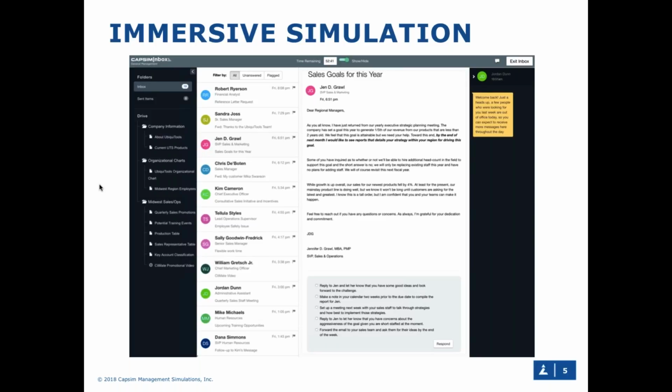But before we get into that, I'm pleased to introduce one of these experts in the field who has helped in the development and validation in the latest version of CapsimInbox, ethical decision making. Dr. Eric Deerdorf is here to give us an overview of our new application. He is a professor of management at DePaul University and a recognized expert in assessment and development at both the individual and team levels. Over to you, Dr. Deerdorf.